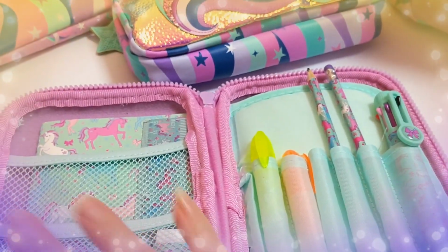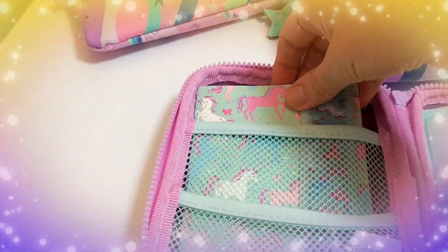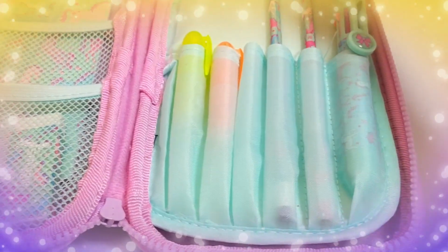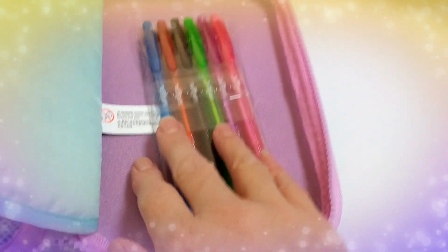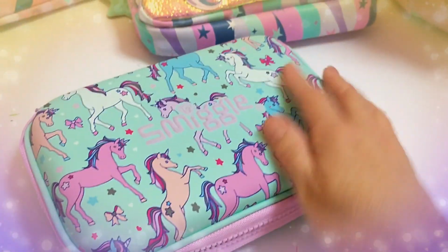This one actually comes with the hard pencil case, and it has a little unicorn notebook, a ruler, a pencil sharpener, an eraser, some highlighters, some lead pencils, a clicker pen which has different colours through there, and it also has some gel pens. That's a nice little set as well.